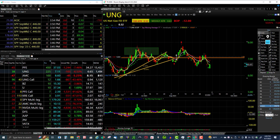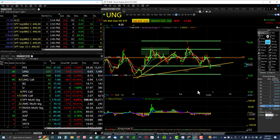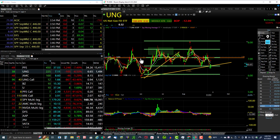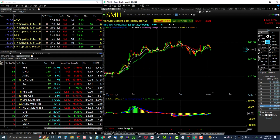And let's put a trend line in. Let's drop one from here all the way into there. So closing back inside the uptrend line. So good sign for UNG. Still a whole lot of work to do. If we put in the quads, you can see they still got a lot of work to do just to get up to the midpoint there. So we'll see what they want to do tomorrow. UNG still weak.